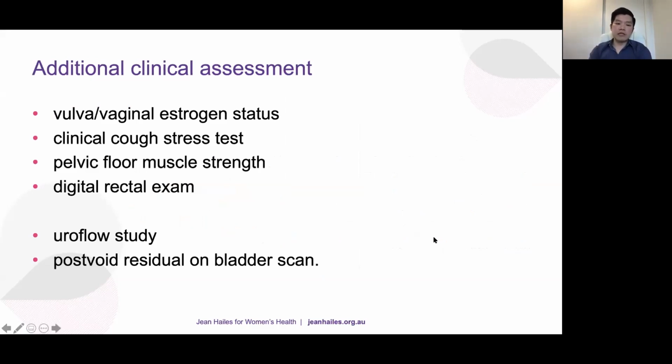In a specialist setting, if patients have advanced prolapse with symptoms of voiding difficulty, we tend to offer them a uroflow study in the room, which involves having them pass urine into a commode, and then we can measure how fast the urine flows and finish up with a bladder scan to check for the post-void residual. This is a quick way to screen for voiding dysfunction.